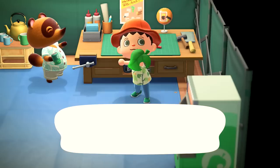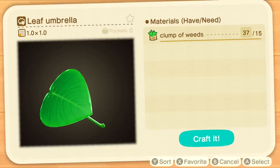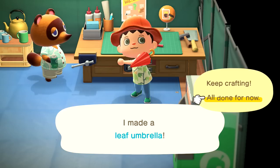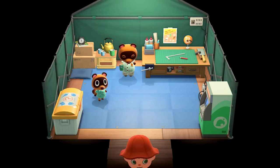Next up, and finally, we have the leaf umbrella. We just need a clump of weeds. Let's do it. I don't mind selling the rest of the weeds because I think that we'll be able to collect more quite easily. I made a leaf umbrella. But maybe I'll hold on to them just for now. So yeah, with that being said, very happy that we can move forward with some stuff.